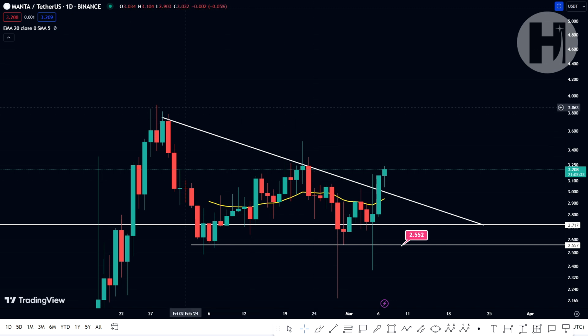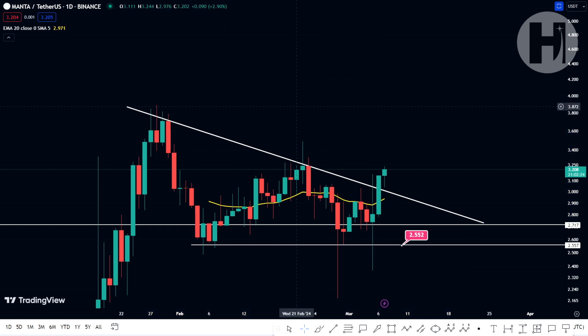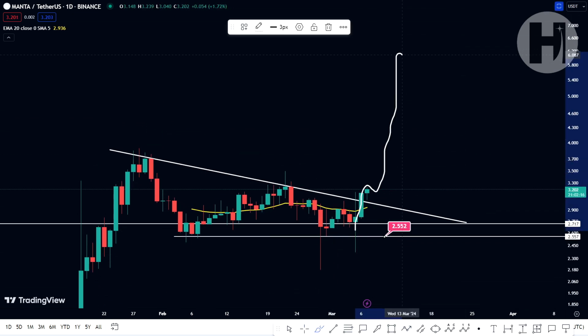Because if you are invested only in the OG old coins, it's likely that you will not be seeing those parabolic kinds of moves on something like Dash, Bitcoin Cash, although they are pumping a bit, but you won't be seeing some crazy candles doing something like this, right? With Manta, that is a possibility.